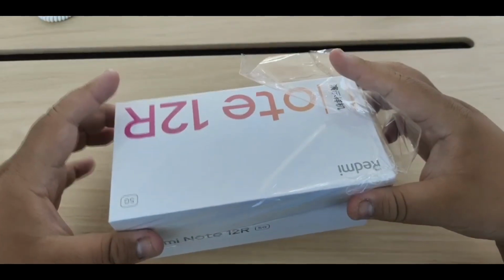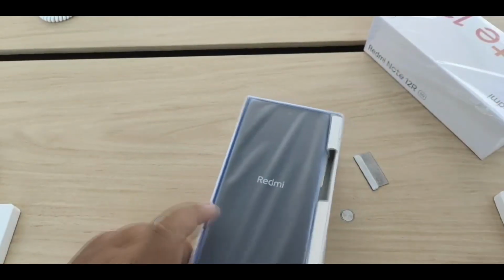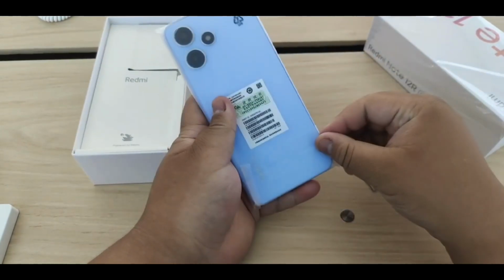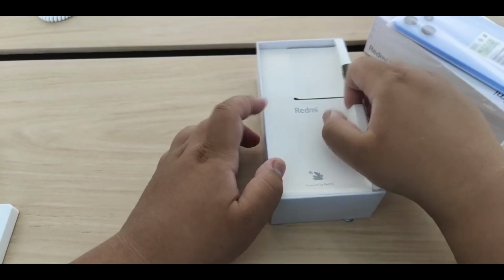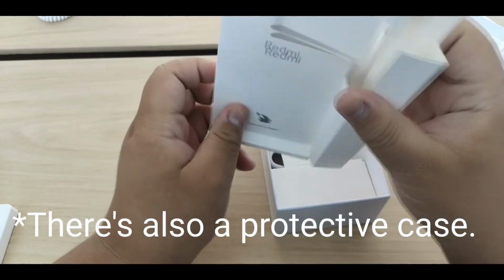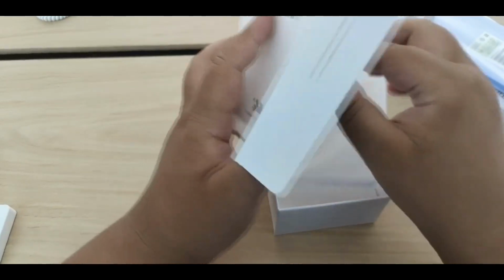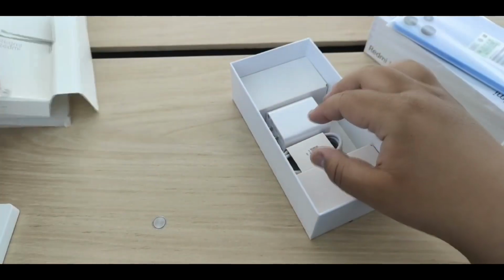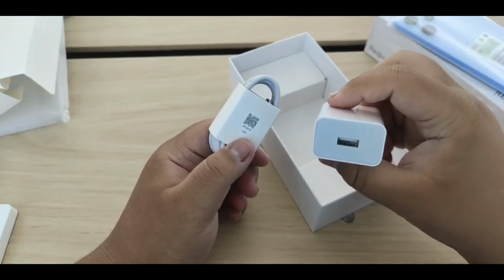Taking out the lid, the first thing you will see here is the phone itself, the Redmi Note 12R in this light blue color, looking quite good. Apart from that, you will find some documentation inside along with a charger and a USB Type-C cable. Just an 18-watt charger, that's too low for an Android device these days.